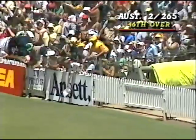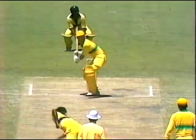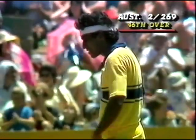Jones chips it away nicely. That's 4. That's a glorious shot. That's one of his best shots, in fact. Beautifully played. Full toss. Over she goes. Into the fence on the full almost. 4 more.